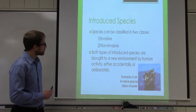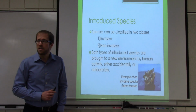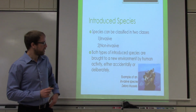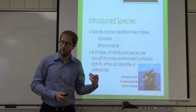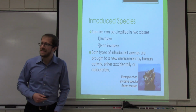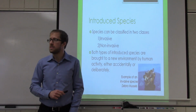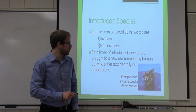So, when we introduce a species, this species can either be invasive or non-invasive. Now, both types are, due to human activity, species brought into environments they did not naturally evolve in. However, an invasive species is one that does damage to an ecosystem. Zebra mussels, for example, are an invasive species in North America. They originally come from Russia, I believe.